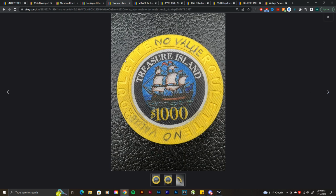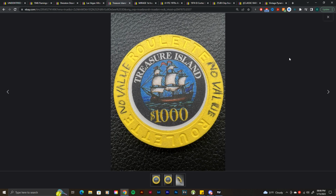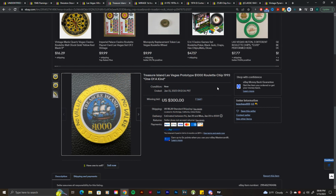So you're never going to see a roulette chip with an actual denomination on them. Roulette chips only have either letters, let's say A, B, C, D, E, F, or they have numbers 1, 2, 3, 4, 5. Depending on how many tables the casino has, they'll have a certain amount of chips per table. So $300 for this prototype.